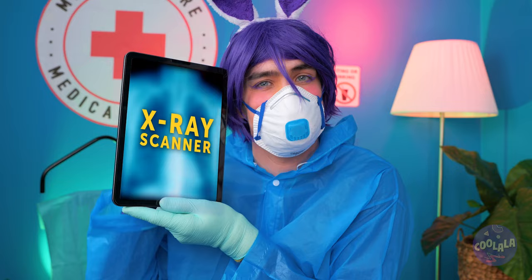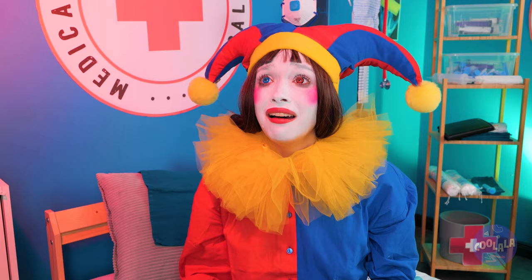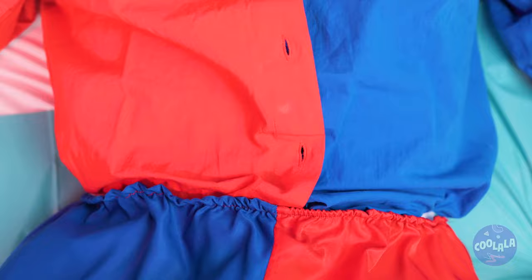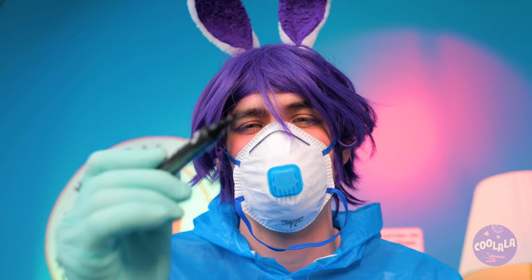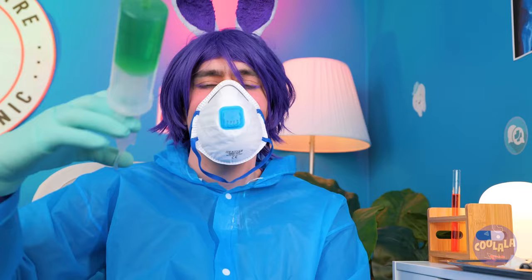Now it's time for a quick x-ray. Looks like we've found that key. Now for the tricky part, getting it out. We'll have to cut along the dotted line. But first, you'll need to take a little nap. Don't like that scalpel? How about this one? Don't like that one either.